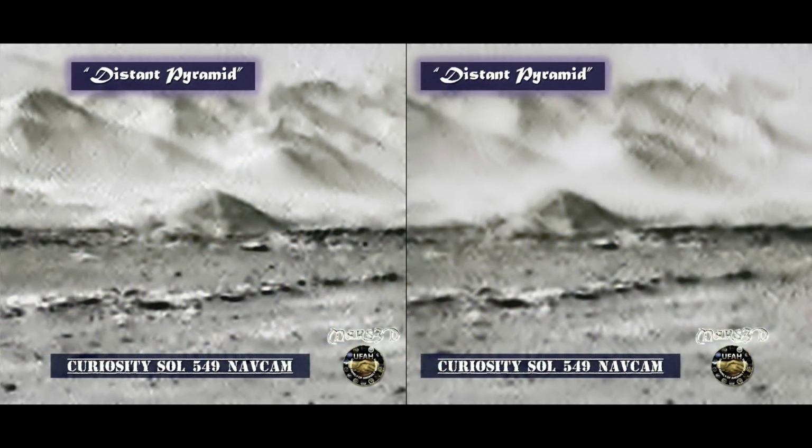Here's another one that was maybe 1 or 2 miles away from the rover. And actually, can you tell me any natural formations that have those borders perfectly even and parallel going around the edges? I'll wait.